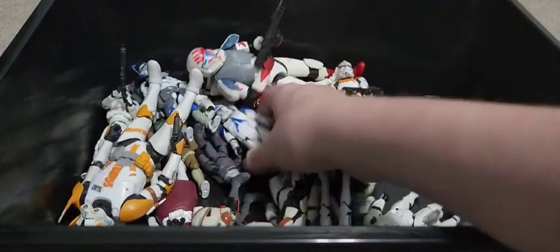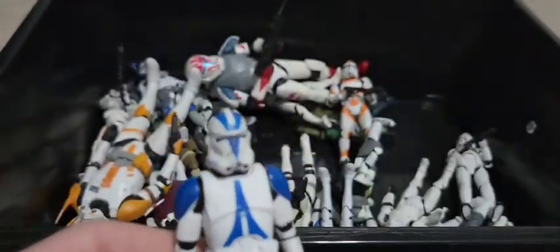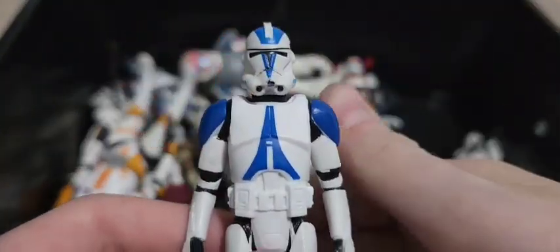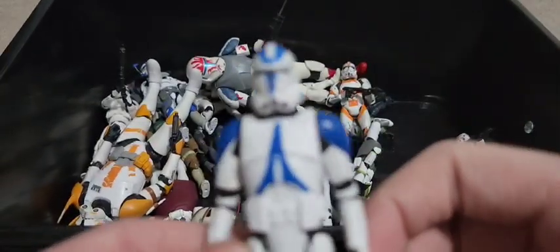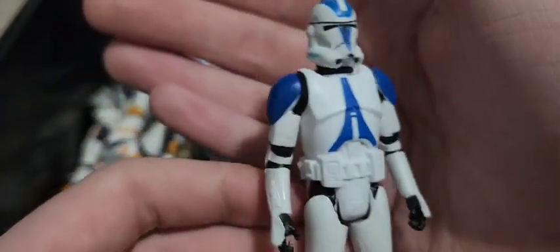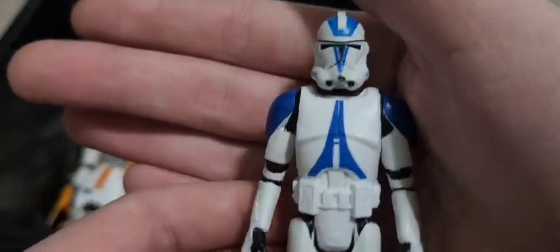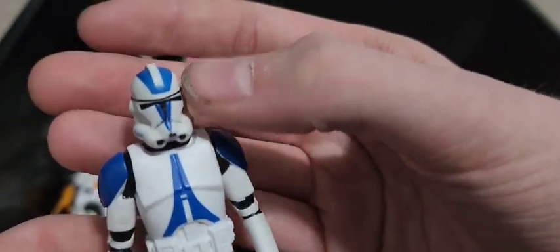Pretty nice. Next up is my 501st Trooper, 5POA. Weird thing, I actually never noticed this until a while back when one of my friends pointed it out. The blue doesn't go all the way down. I never noticed that, which is crazy. I guess it's just because the 501st isn't really my favorite. That would have to go to the 212th. I still can't believe that I never put the dots together. I just figured that was different or something. So yeah, pretty good still.